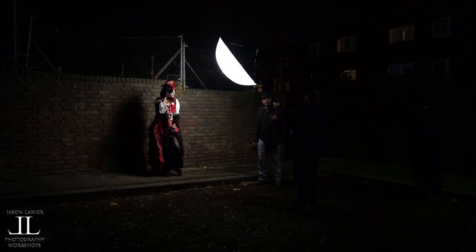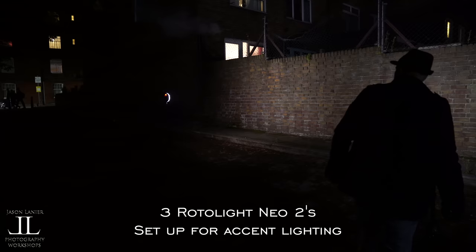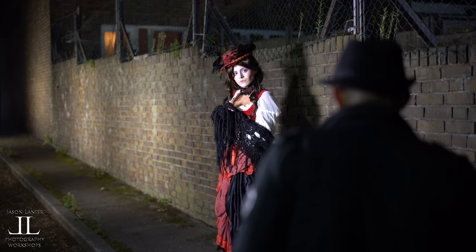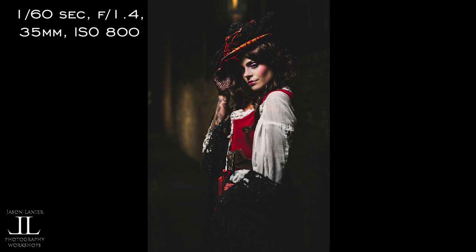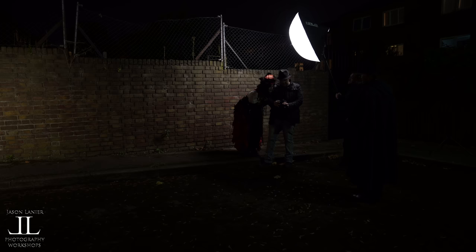All right. We need to illuminate this wall. So let's use the Neos for that. What an amazing difference. And this is how you guys can create your own little movie studios. What a difference, right? Look at that. My face is so white.